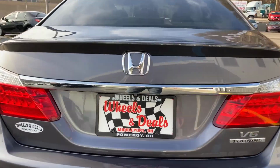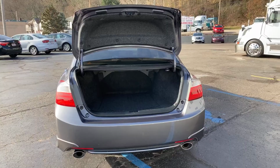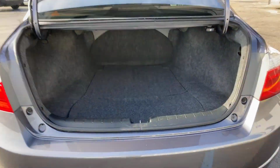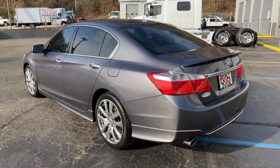It does have the backup camera, which is right there. Spacious room in the trunk. Let's go ahead and take a peek at the trunk. Okay, here we do. Taking a look at the trunk open. A lot of space back here. I mean, a lot of space. So let's go ahead and continue our tour.